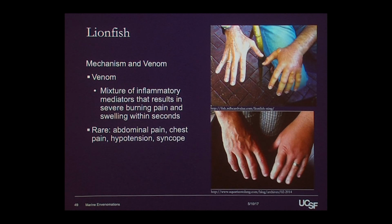So the mechanism and the venom: you poke yourself with those dorsal fin spines, and the venom contains a mixture of inflammatory mediators, and essentially it just results in severe burning type pain and swelling, and this happens within seconds of encountering it. Rarely, there have been reports of people with abdominal pain, chest pain, low blood pressure, and syncope or passing out. But more commonly, what we're going to see is an isolated hand encountering the dorsal fin spines.